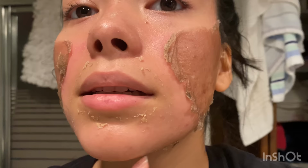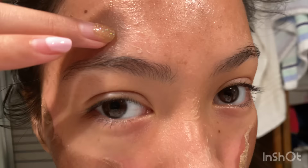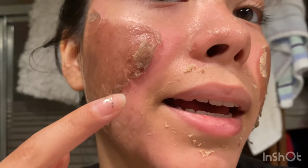But yes, you can tell, pink area. Mouth is super different, really different skin tone. It's crazy. And nothing on my forehead yet. Well, actually I'm lying, can you see a little bit? But not as big as these on my cheeks.